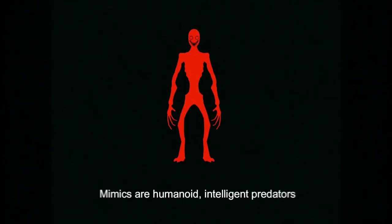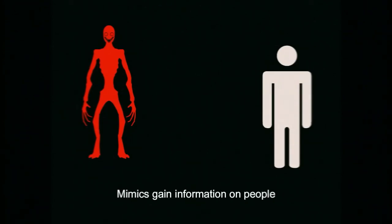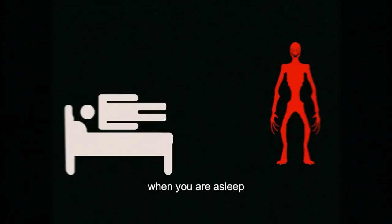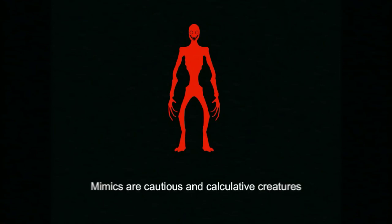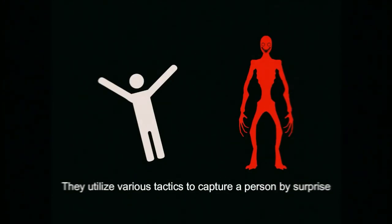Mimics are humanoid, intelligent predators that are highly adaptive and feed solely on human prey. Mimics gain information on people by watching their daily lives and pick to hunt people when they are most vulnerable. The most common times a mimic will attack is when you are asleep, out walking alone, or in a cornered position. Mimics are cautious and calculative creatures, taking precautions to ensure a successful hunt. They utilize various tactics to capture a person by surprise.